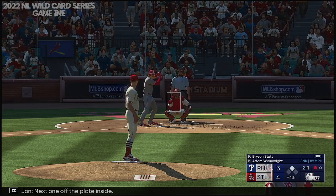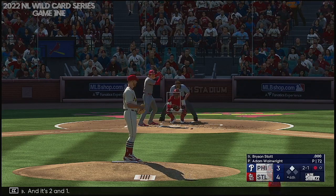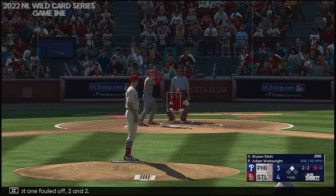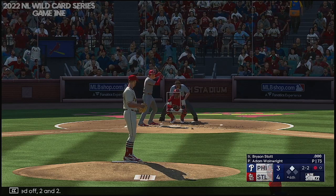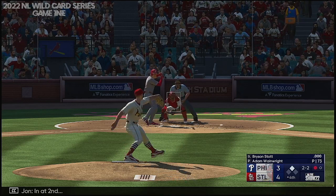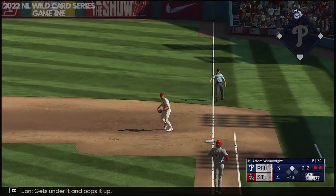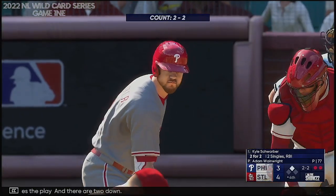Next one off the plate inside, and it's 2-1. One down, Phillies down a run. That one fouled off, 2-2. Man at second. Gets under and pops it up. Goldie makes the play, and there are two down.